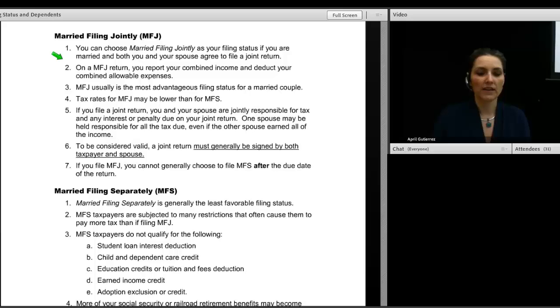Married filing joint. You can choose married filing jointly as your filing status if you are married and both you and your spouse agree to file a joint return. On a married filing joint return, you report your combined income and you deduct your combined allowable expenses. Joint returns are usually the most advantageous filing status for a married couple because the tax rates for joint are usually lower than for separate. And if you file a joint return, you and your spouse are jointly responsible for tax and any interest or penalty due on your joint return.